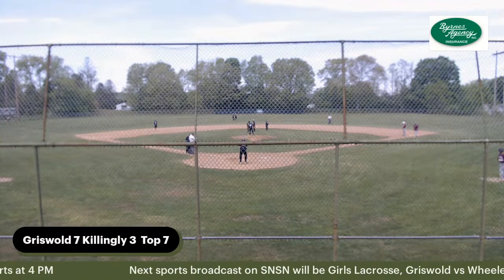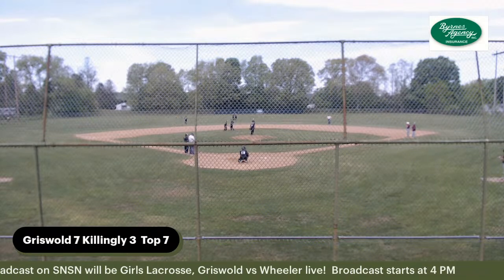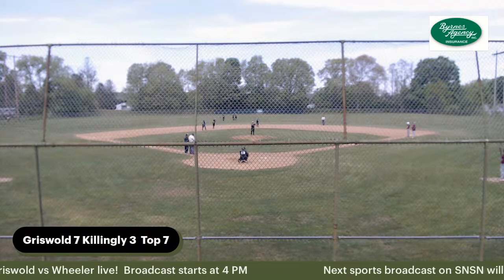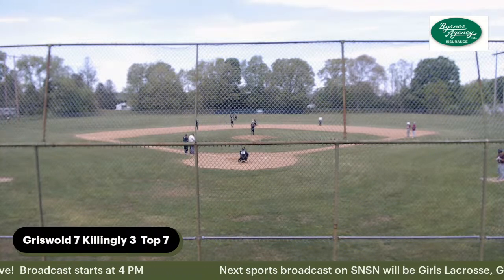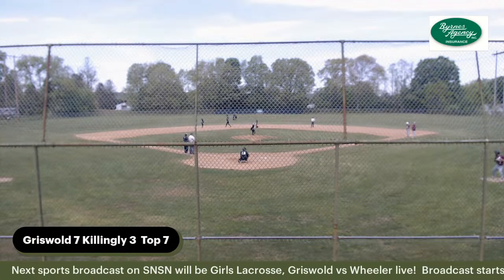I think he's going to go to left. Left? Yeah. All right, who are they going to shift then? Well, let's see. Let's see when they position themselves. I get a feeling they're going to put Lucas in right. Well, maybe not.